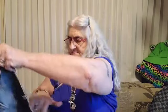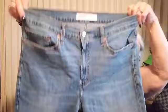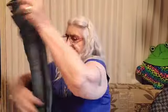And then I got a pair of signature Levi's 37 Slim. Make sure I'm showing you that. And these are boot cut. Pretty cool.